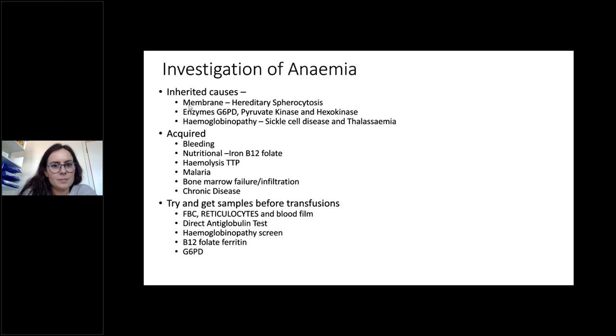it could be spherocytosis. Enzyme deficiencies, commonest worldwide is G6PD, followed by pyruvate kinase and hexokinase, and the hemoglobinopathies, again, thinking of the commonest type, sickle cell disease and thalassemia major.